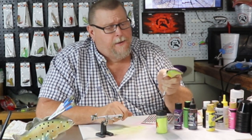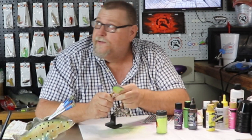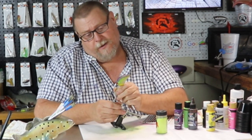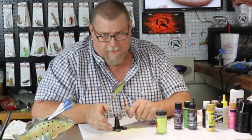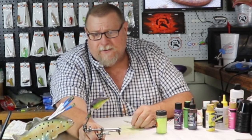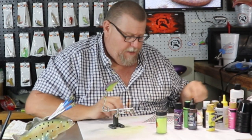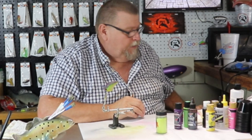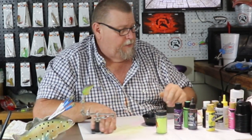There you go, baby. Dang, that's sharp. That looks pretty nice. Don't know if y'all can see the top of that very well from up there. Melissa, come back and get it to focus on that one over there. I'll put pictures up after the video. Pretty awesome. Not too bad for an old guy. I'd fish it.